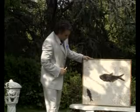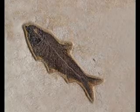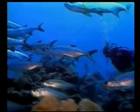Next to it is another fossil. This one belongs to another herring species. And like the other herring, it possesses exactly the same structure as its descendants living today.